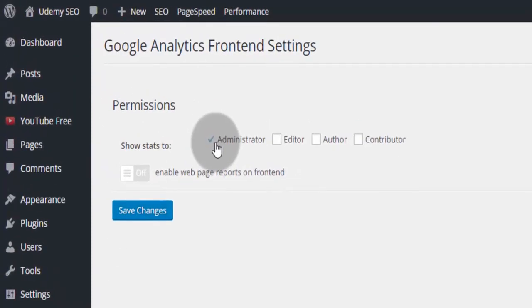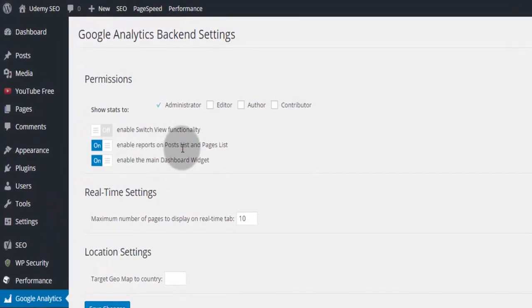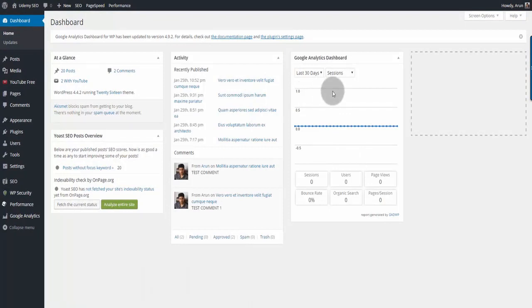Here, you can choose to show the stats to administrator, editor, author, and also contributor. Under Backend Settings, you can enable the reports on posts and pages list, and also you can enable the main dashboard widget. So let's see the dashboard widget. Go to WordPress dashboard, and here comes the Google Analytics dashboard.